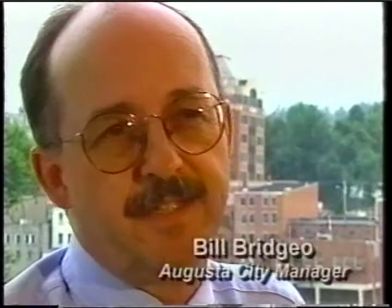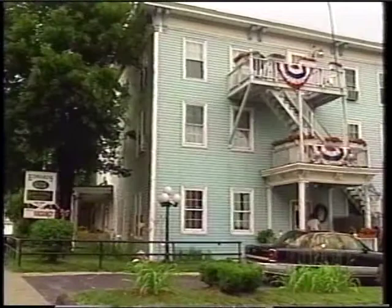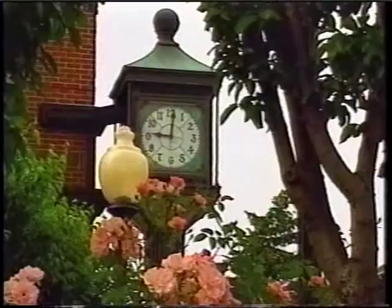The dam represented the economic lifeblood of the city for 100 years. So naturally, there was a sense that it was not a good thing to remove this dam. I think the dam removal was the catalyst which led to some new monies coming in, which led to some new business interests. I think it's all intricately connected.